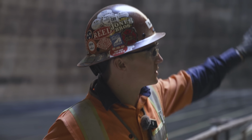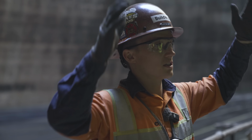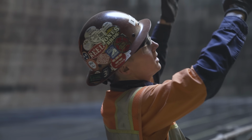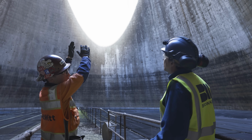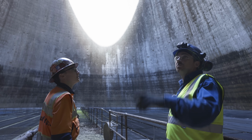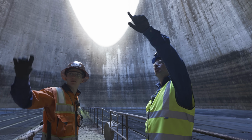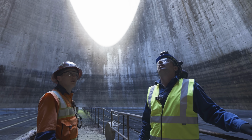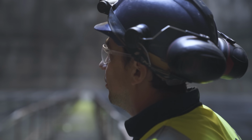So most of the structure is really just this concrete, these concrete circles that just get narrower and narrower and narrower. So this is all continuously cast concrete, shuttered and cast. The squares you see are sheets of ply that would have been used for shuttering. I see. And yeah, they just continuously cast it up to the top.